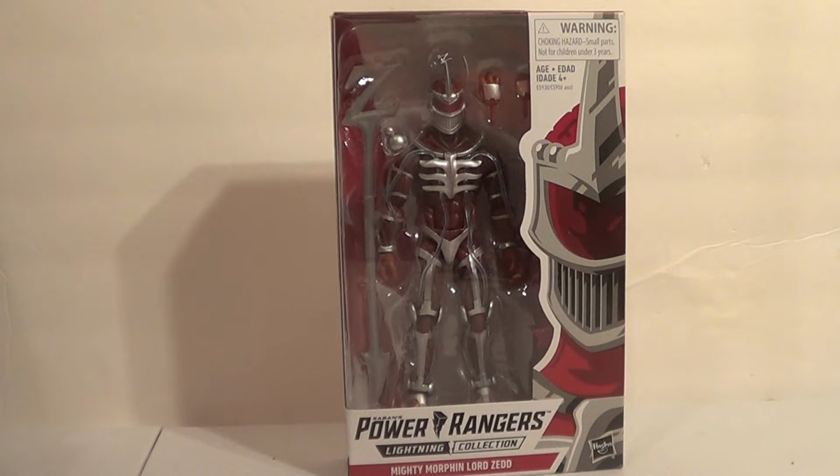This is a guy that I pre-ordered and then I just never got around to reviewing him, and he's been sitting in my pile ready to review. And today I'm finally doing it. The Power Rangers Lightning Collection Mighty Morphin Lord Zedd. Giving us a villain in the first wave was a good choice. Giving us Lord Zedd was a good choice. Great figure.